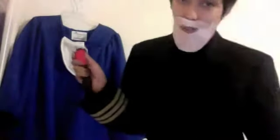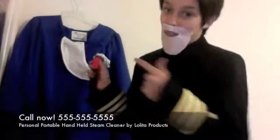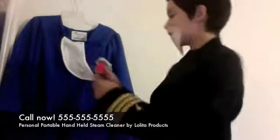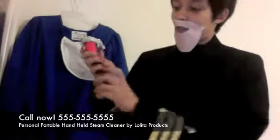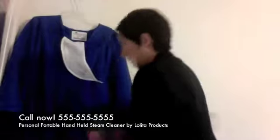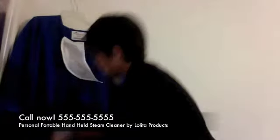It's much easier than an iron, much easier than the dryer, much easier than going to the dry cleaners. It's safe, it's portable, it's solar powered, it's perfect. Now, to iron, you'll just push the purple button and just go right at it. And it's really perfect when you're on the go.